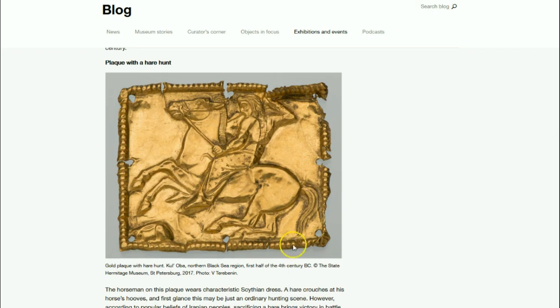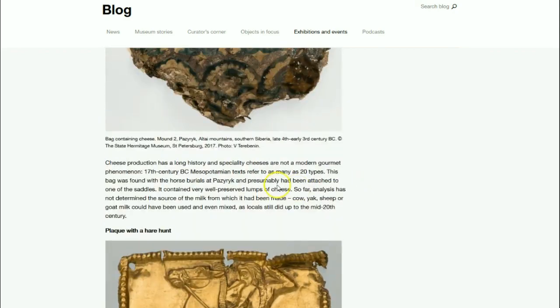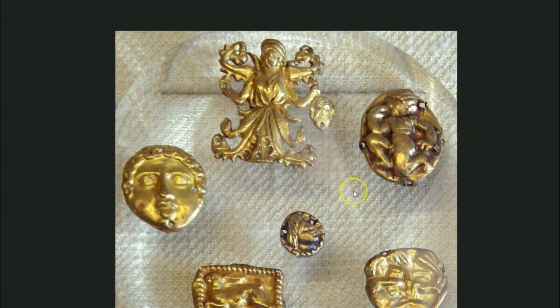And look at the composition and how accurately depicted the horses and the man as well. Very interesting. And so we see there's other things. Here's some other pieces that aren't necessarily part of the exhibit, but are associated with the Scythian people. Some very nice gold pieces here. Again, look at that face and the intricacies of all of these things.